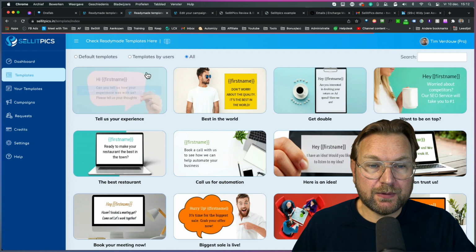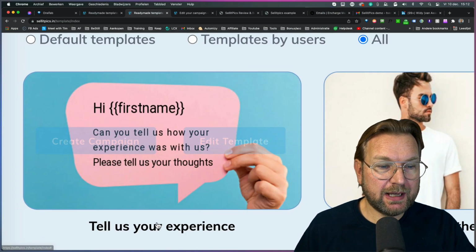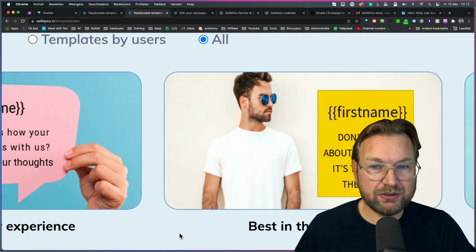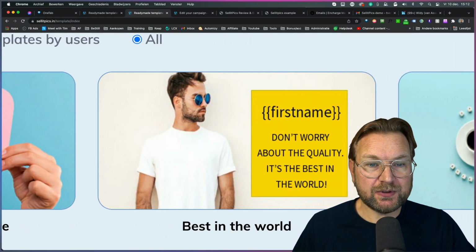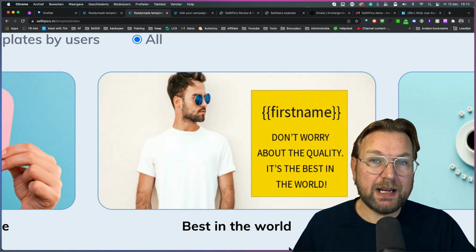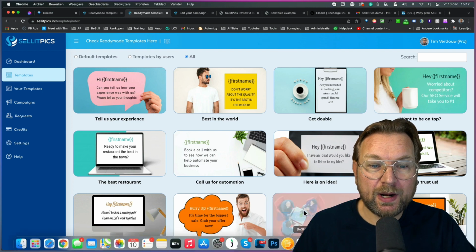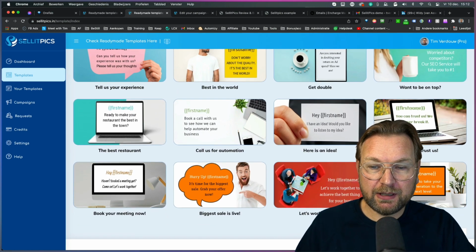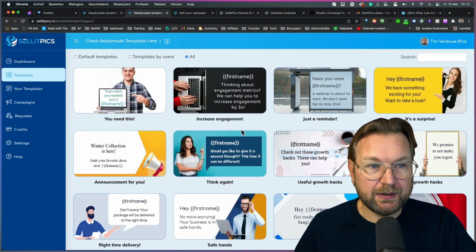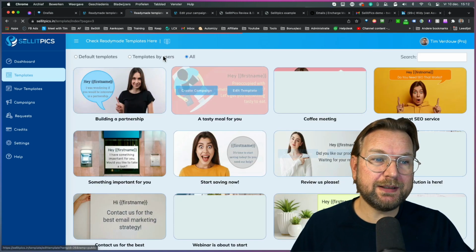First of all, you have a whole library of templates. When I zoom in here, you see everywhere "hi first name," and you can change that. You can say "hi first name," and then the name will be changed to the name that you want to have in this picture. You can create more variables as well. You can go over the multiple pages here to see all these templates, and you can modify these templates.